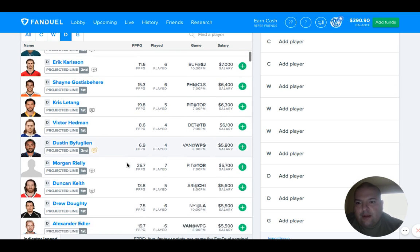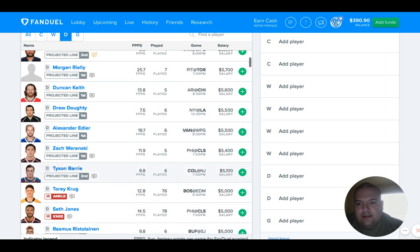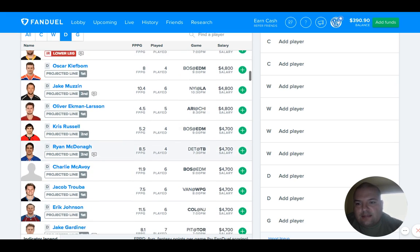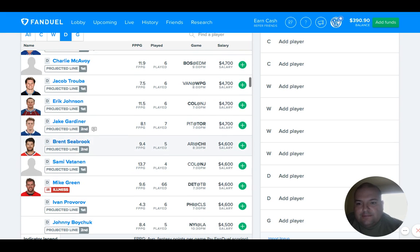Let's see here. I'd probably say I'd go with Vatanen on that line just to round out, get your first line correlation as well as your power play 1 correlation. Here we go right here, Vatanen. First line, he skates with both them boys. He's been doing really good, averaging like an assist a game.